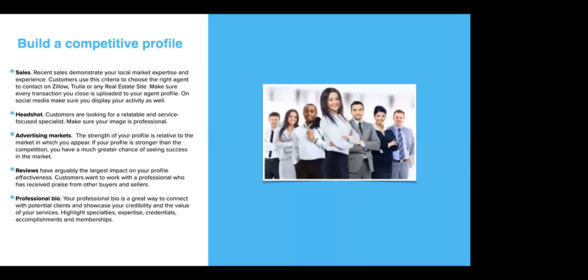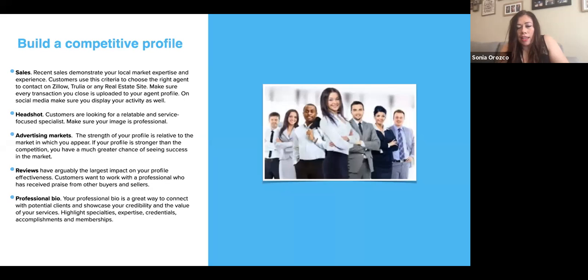The other thing is, make sure that you have an updated headshot. Your pictures should look nice. It's not just a picture of you in your car, or a selfie. Again, the time and the money that you invest in yourself and in your business portrays, especially online, because they don't get to meet you, and if they don't like how you look, unfortunately. So smile, smile and capture.